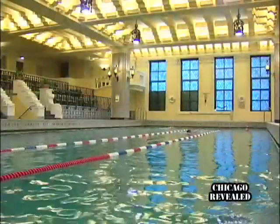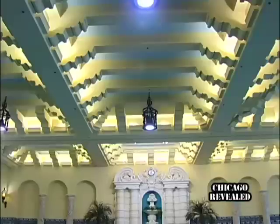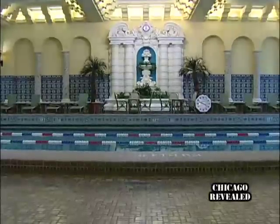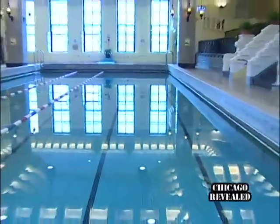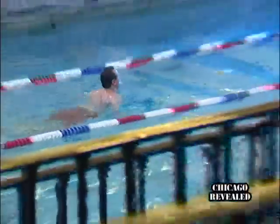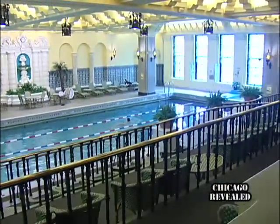Well, whether or not one feels like running around the jungle after a swim is a personal preference, but a few laps in this extravagant pool is guaranteed to be unforgettable. You kind of feel like you're a wealthy business person of the 1920s because you step back in time when you're in that pool and you're looking up at the ceiling and at the stained glass windows. So that's a pretty cool experience.